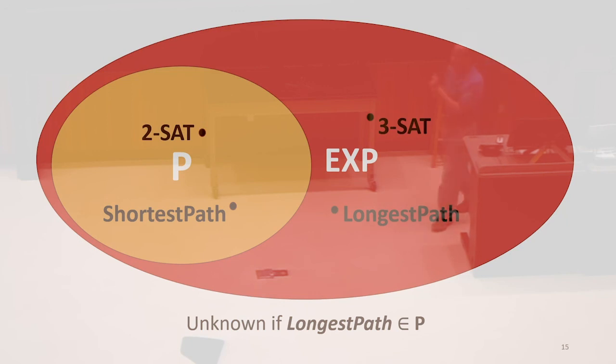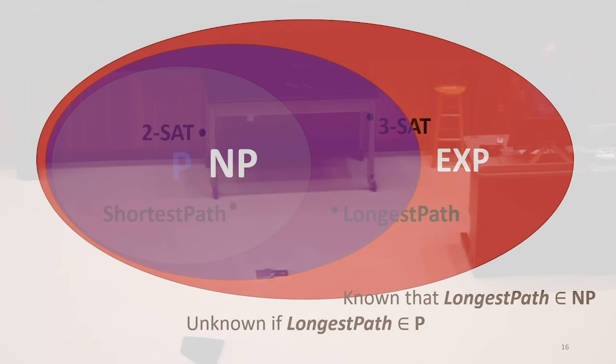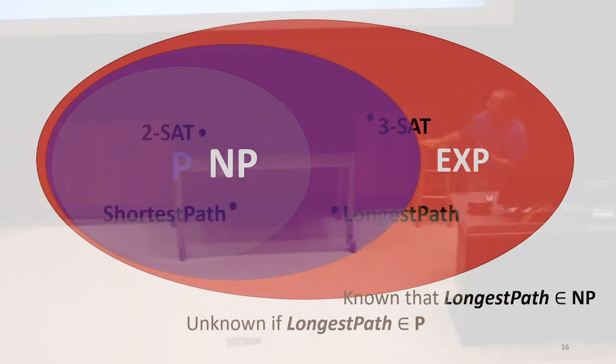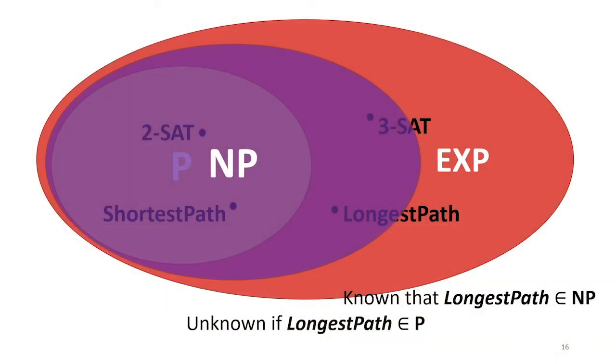What we're going to get to now is, well, there is a class that we know that it's in. That's a very interesting class, which is this class that is called NP. Right away, do we know something about the relationship between NP and EXP, even without telling you what NP is? Since we already said we know there are problems that are in EXP that are not in P, and we know that longest path is in P, if we didn't already know it was a proper subset of EXP, well, we would know something else. It would cause other problems. So we do know that it's a proper subset of EXP.